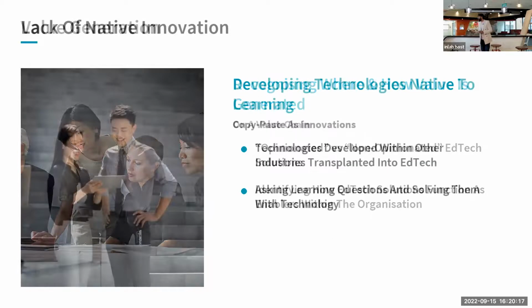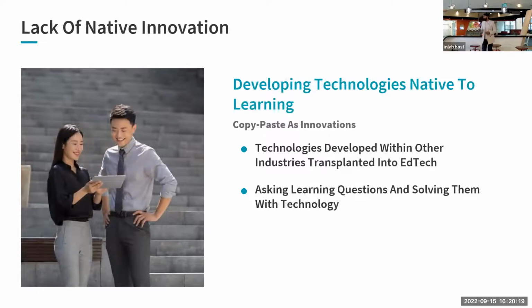an opportunity. And then finally, the lack of native innovation. Now, technologies developed within other industries often get transplanted into EdTech, and this can be seen as an opportunity. So we have seen, for example, questions get asked. Right now, we are seeing VR becoming quite popular. What do we do with that? And certainly that provides an opportunity.